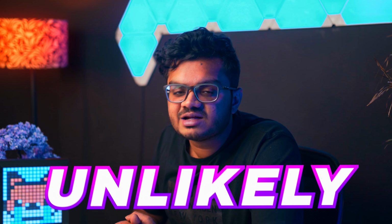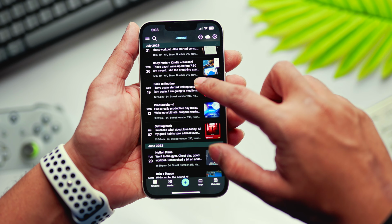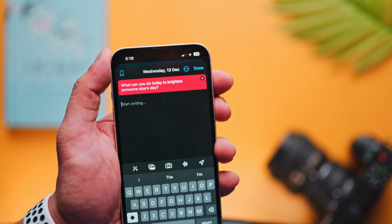Alright, there's one notable factor I must mention. The area where Day 1 will excel is because of its previous catalog. Let me explain. If you have been journaling for several years on Day 1, it's highly unlikely that you would be switching to a different app. Your entire library of previous journal entries and experiences are stored here. If Apple somehow allows us to import our previous entries into Apple Journal, then that would be a different story. But to be honest, I don't think Apple is ever gonna do that. That's one area where Day 1 and all other existing journaling apps are gonna excel.